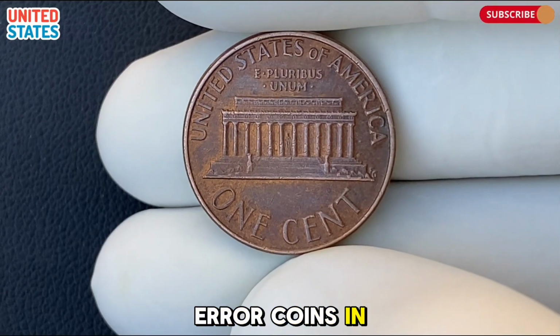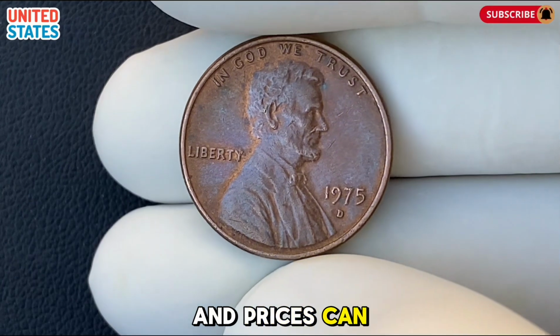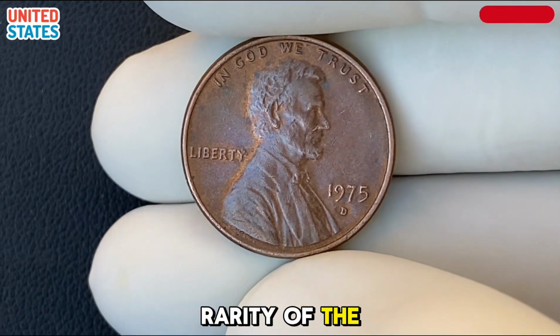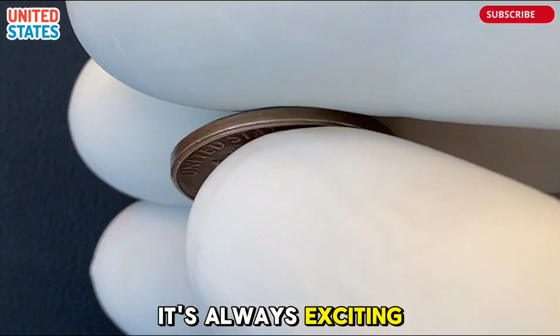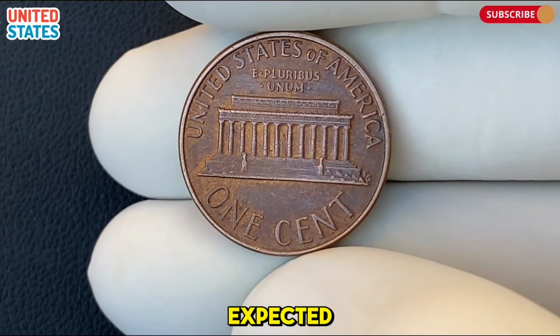Error coins, in particular, are highly desirable among collectors, and prices can range from a few $100s to several thousand, depending on the rarity of the error and the condition of the coin. As a collector, it's always exciting to discover that a seemingly ordinary coin can be worth much more than expected.